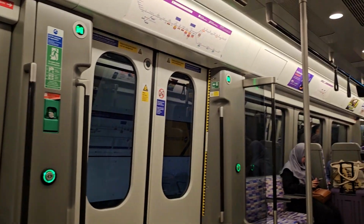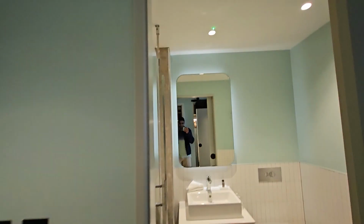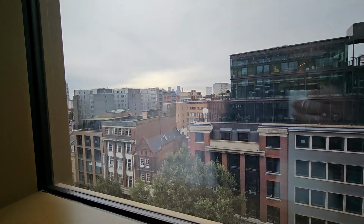Taking the tube to the city from the airport, we headed to the hotel to both drop off our luggage and freshen up. It was a sub 10-minute walk from the train station and was a straight-to-the-point Hyatt Place, which looked leagues more upscale than we have here for the same chain in the US.